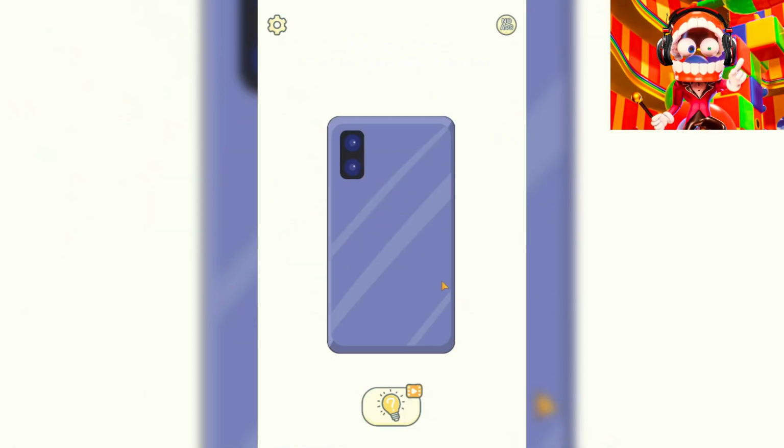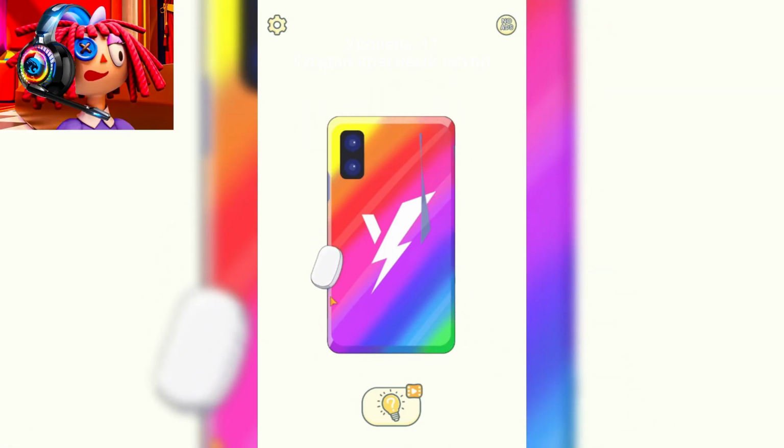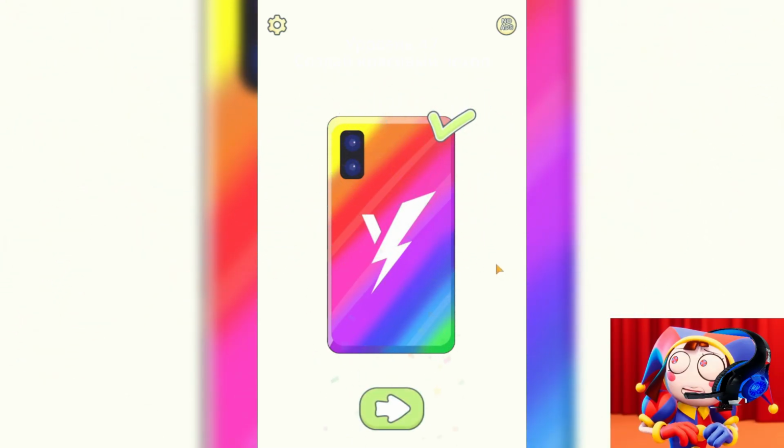We need to come up with a cool case for this phone. I think the one with a heart was perfect, but it turns out this phone is easy enough to clean. I don't really like this case, but we passed this level and now we move on. Yes, this case is somehow too bright. I prefer cases that are more solid colors.